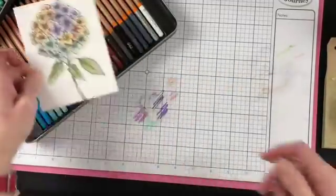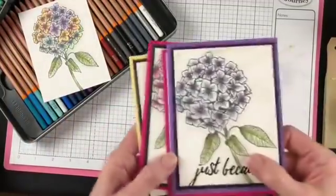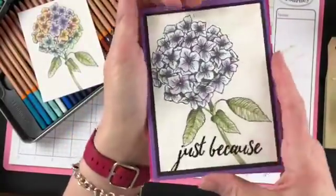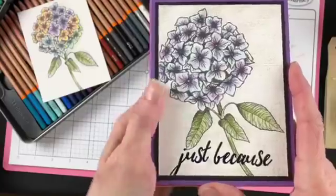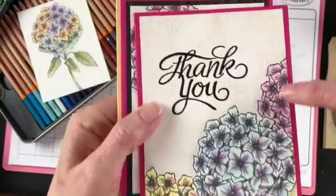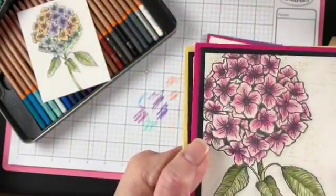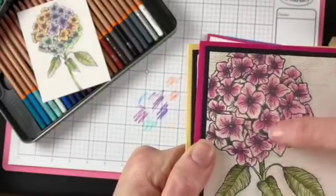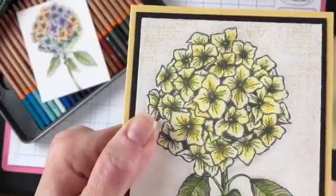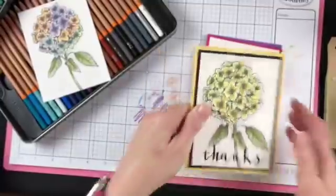All right, so now I want to show you a couple of other projects that I've made. Now that you've seen me do the colors, I'll show you again what they are. Okay, so this one is just kind of the blues and the purples. This one is the blues and the purples, pinks, yellow and pink. This one is just the base color and then a little bit of pink. This one is the base color and a light yellow, and then kind of a golden ochre yellow.